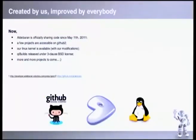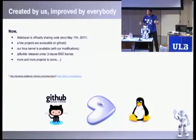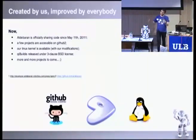And so what we want to achieve is to give back to the community a bit of what we've taken. So the big motto is: created by us, improved by everybody, which is such a nice slogan for open source. So we are officially showing code since May 2011. We've got a GitHub webpage where you can see all the projects that we opened. So there are a few of them right now, but many more to come. KeyBuild is released under a BSD license.